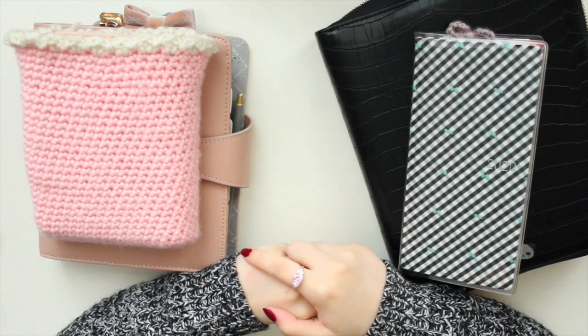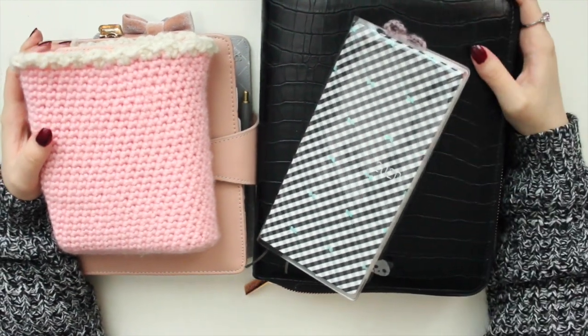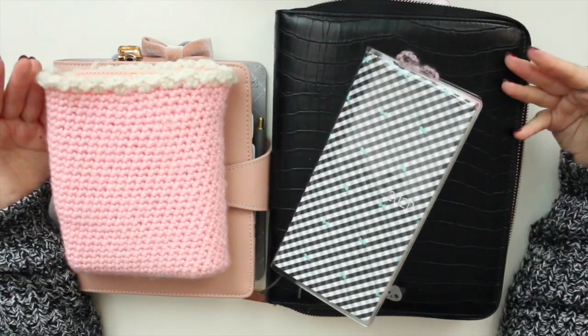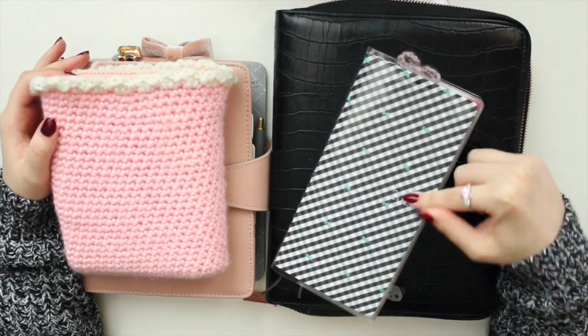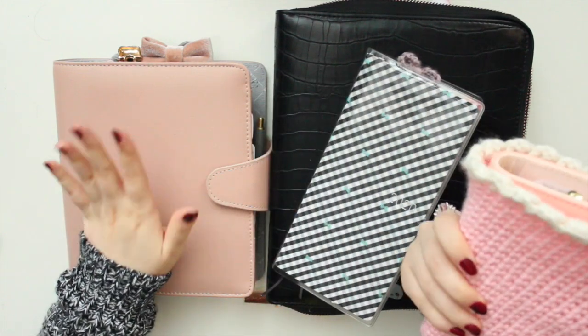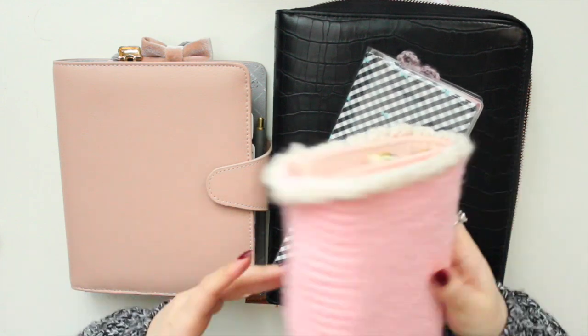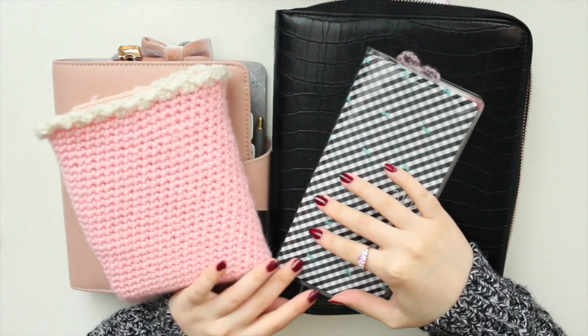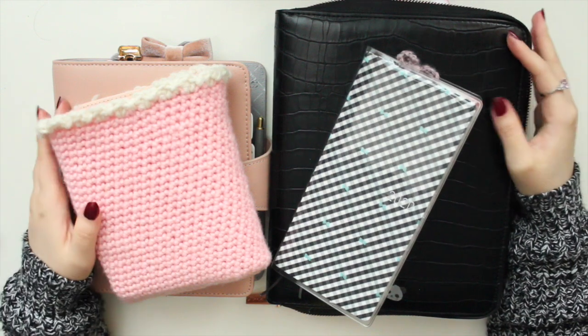So these are the sizes that I kept with for most of 2020. I have an A5 rings, I have a Hobonichi Weeks here, I have pocket rings, and then I also have a personal wide and a B6 size here. These are all the sizes that I stuck with and used throughout the whole entire year.